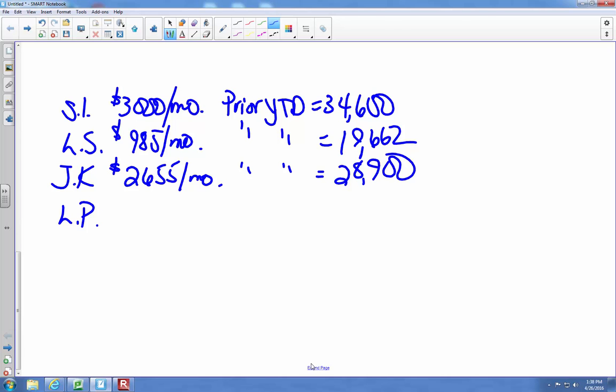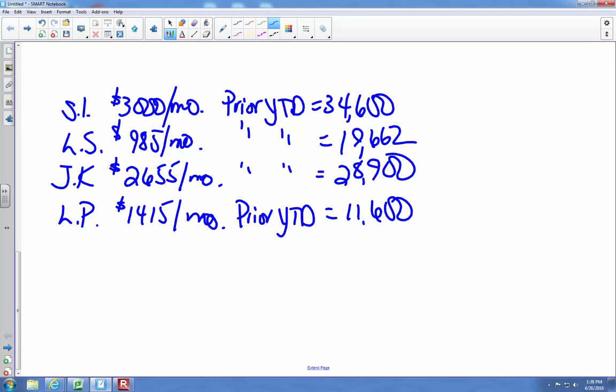One more time. They're paid monthly? Monthly, yes. These are monthly payrolls. How often is this report for, though? Quarterly. And my rate?